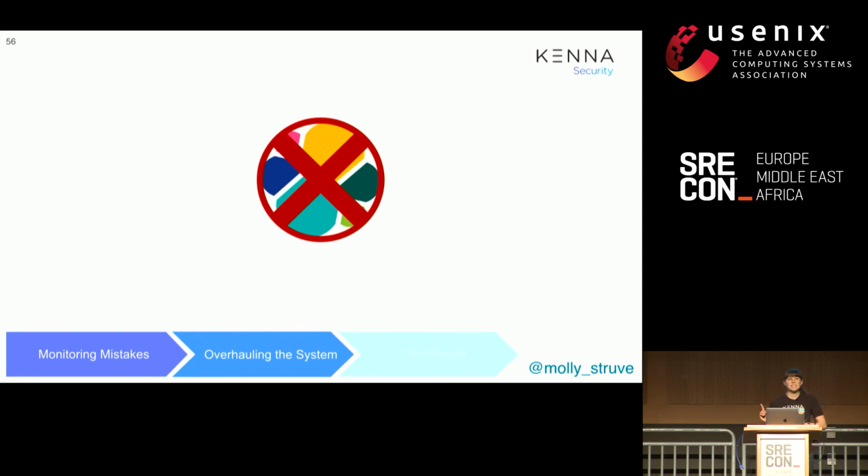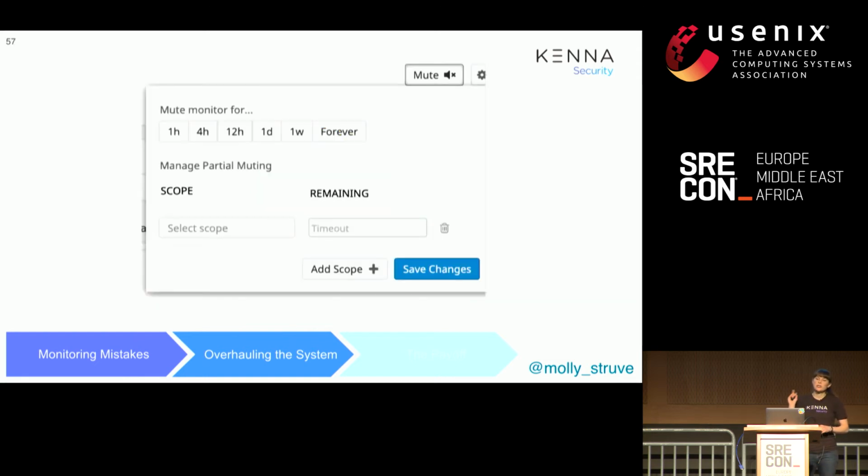So given all of these inconsistencies across all of our tools, it was a breath of fresh air when we gained the ability to mute all of our alerts using Datadog. Using this incredibly simple interface, we can mute all of our alerts for however long we need to. An hour, 2 hours, day, even a week.